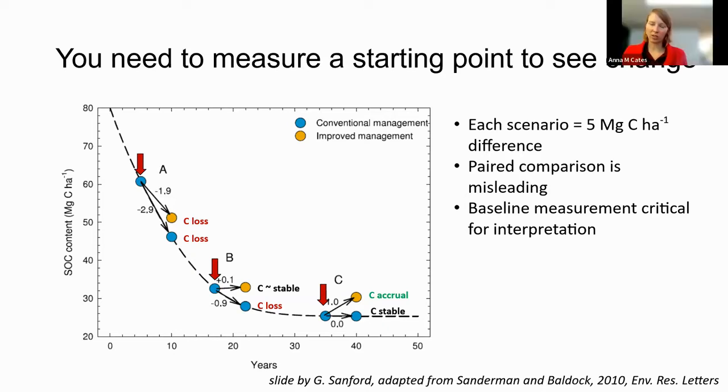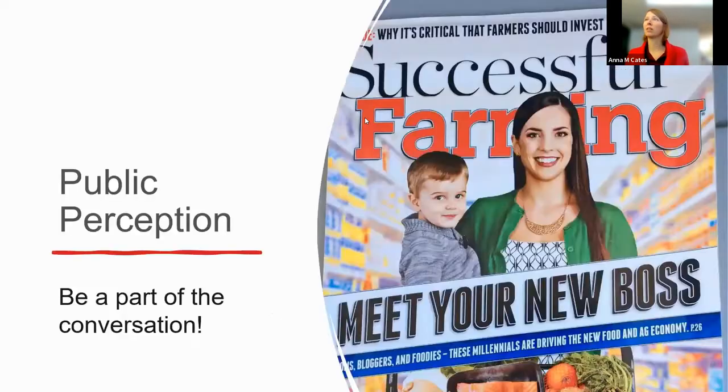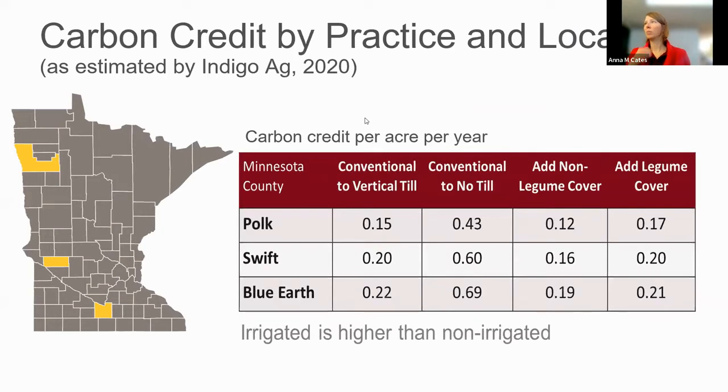I think that little chart that Jodi showed right off the bat about the difference between, let's see, I think it's just back here, a couple slides. Yeah, this one. Looking at the difference between changing from conventional to vertical till, there's a small increase or a small expected carbon credit. If you go from conventional to no-till, there's a larger expected carbon credit. And there's also a little bit larger expected carbon credit from a non-legume cover crop. Or no, these ones are pretty even. The legume cover is greater.